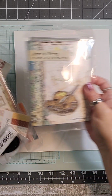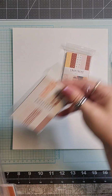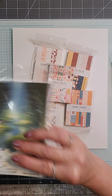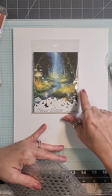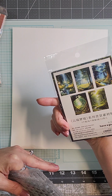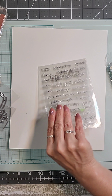I also wanted to show you some of the other things, because it's been a while since I've shown anything. This paper pad is going into the giveaway. This one, that one, and that one. These are all the small pads. We've got this pack, which is stickers, the ones that have the glossy parts and then the matte, and they actually are stickers. There's 15 in here, 5 designs. The set of stamps, the alphabets.